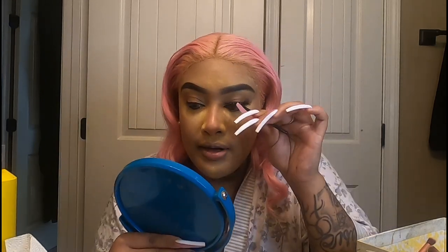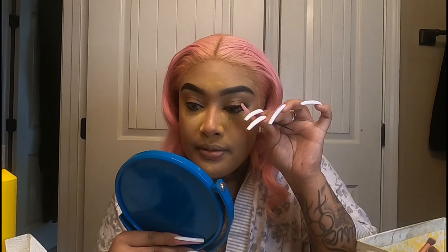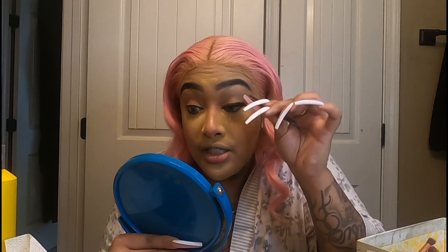So boom, putting my lashes on, I start off in the center, right? And then I go in at the ends and apply. I feel like applying it with tweezers is a lot easier than applying it with your hands. So if you've never tried it with tweezers and only been doing it with your hands, allow yourself to grab some tweezers and help yourself with applying your lashes. That way you can make it easier on yourself, especially for my girls that got long nails.